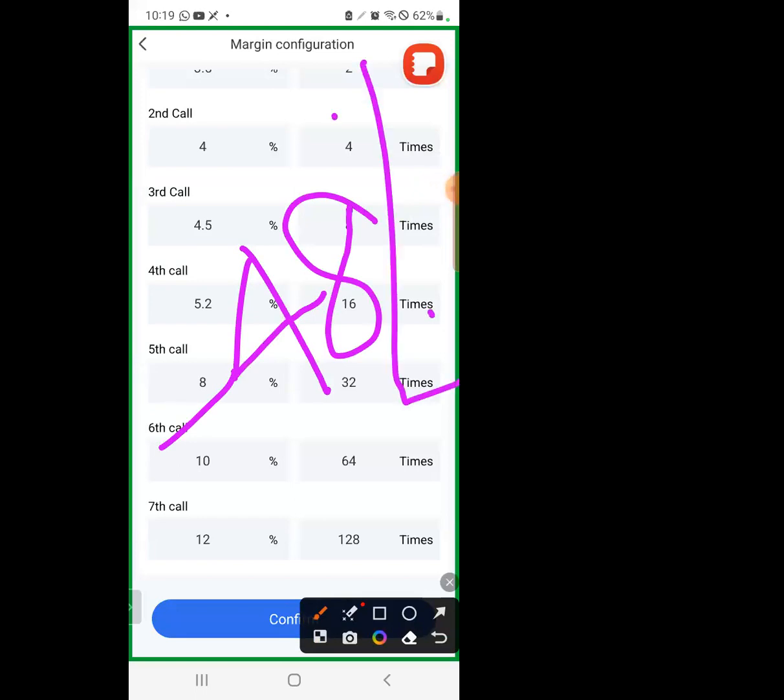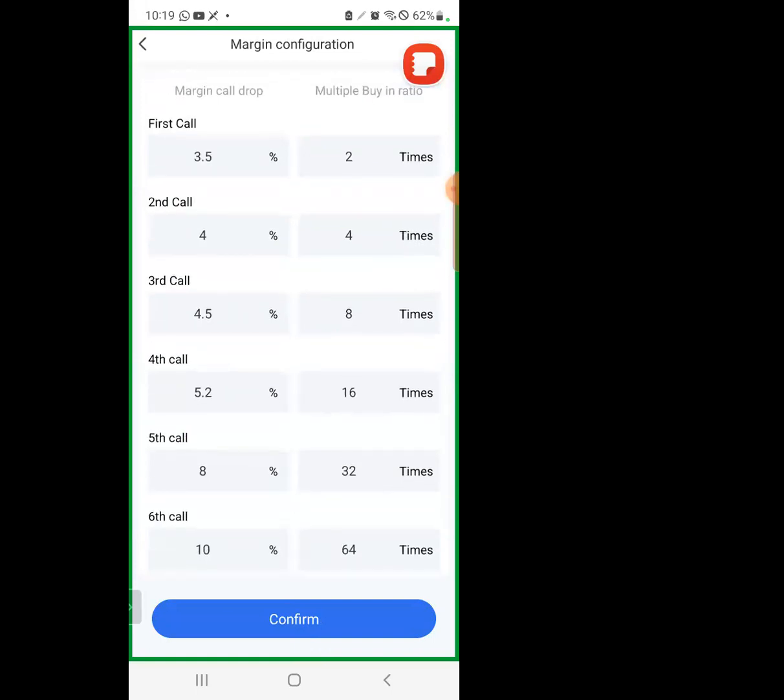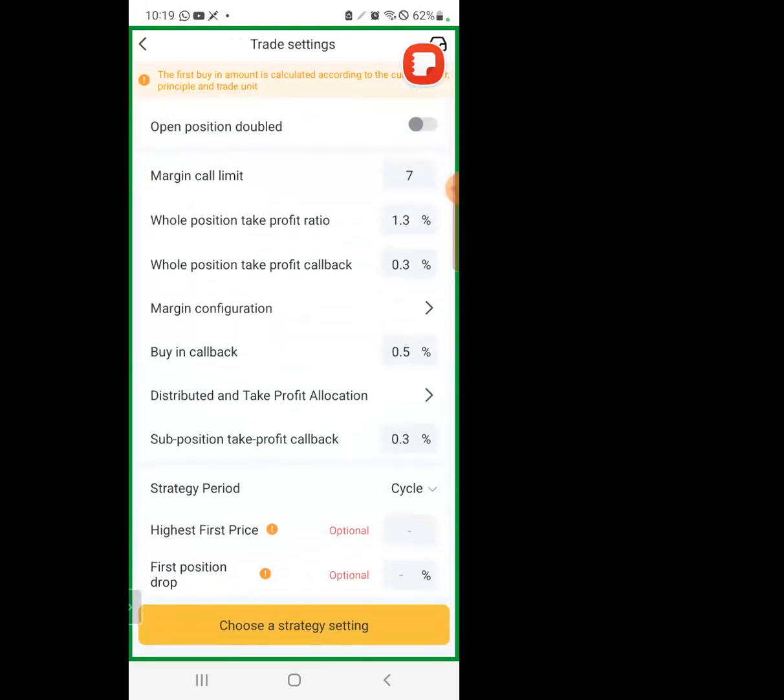Are you getting the point? So it is in cycle covering 48%. And remember, it has a buying callback of 0.5, some buys delay in the margin calls. That means at the end of the day, this robot might be backing a trade almost 55%.